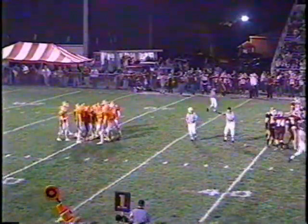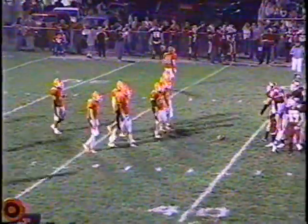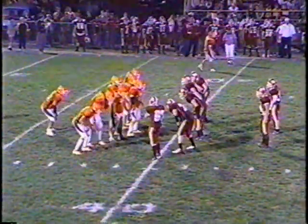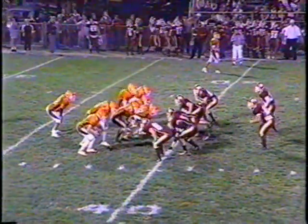Of course, Mike Chancey played here at Meigs High School, went on and played up at Ohio State, and been here now for 12 years coaching the Marauders. Buckeyes 1st and 10 now after the personal foul penalty on Meigs. Out on their own 39.